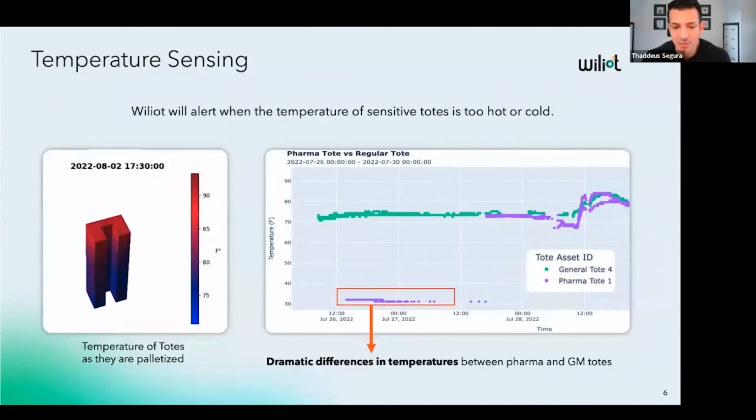This customer also had some temperature compliance. One of the interesting things we did here is that we actually created three-dimensional maps of the pallets to understand how the temperature varied within a single pallet based on the height, or the Z location, of the totes in that pallet. What you see here is an exploded view. Over on the left is the inside of a pallet, and there's up to a 15-degree variance between the items at the bottom and the items at the top.